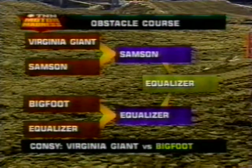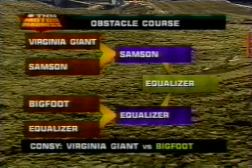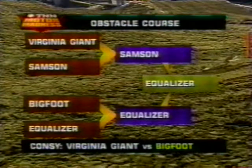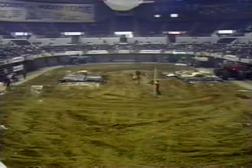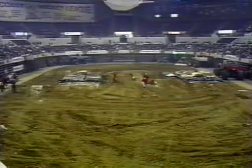Well, here's the way it all sits out this evening. Equalizer on top and Sampson in the number 2 spot. So 60 points to Equalizer, 50 to Sampson, 40 points to Bigfoot and 30 to the Giant. Wow. They're going to carry all of those into the drag racing portion of this competition. Well, Fred has made his way over to a very excited, I would believe, driver of the Equalizer.